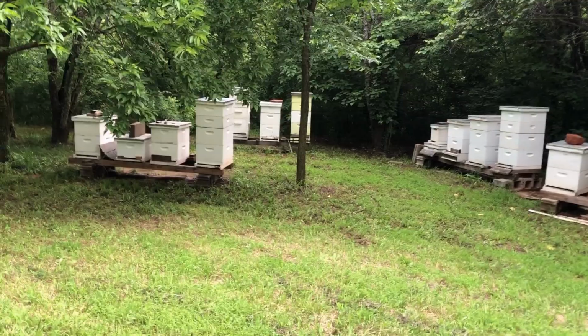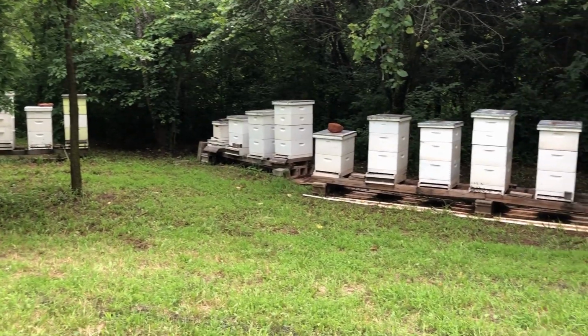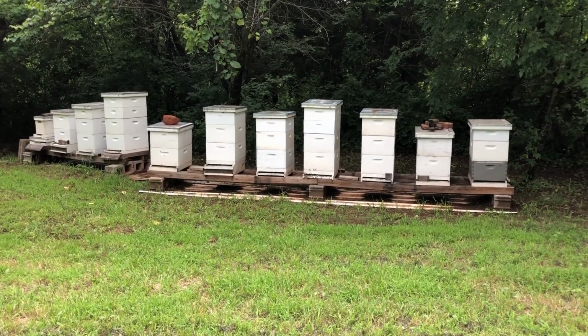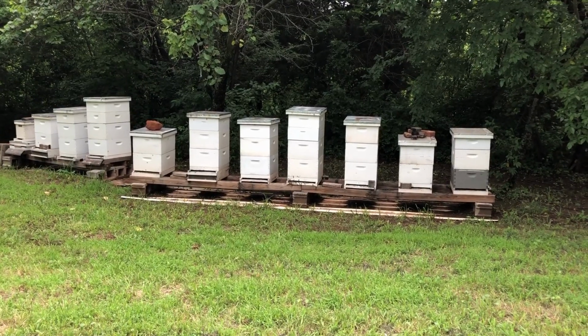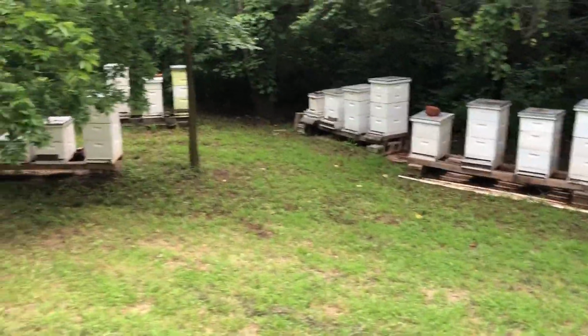And I kind of went through here and took a little survey of what they all look like, and I have about 300 pounds of honey on the hives right now, and a lot of it's uncapped, and that's if they haven't eaten a lot of it since I did that. We've had a lot of rain, and the nectar flow is coming to an end. So that's the bee yard.